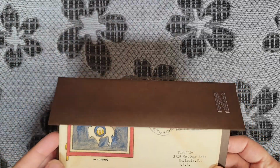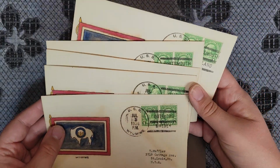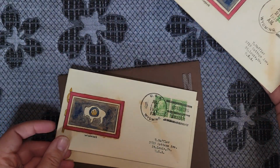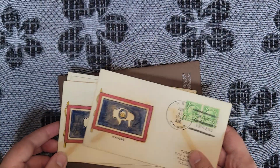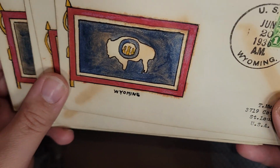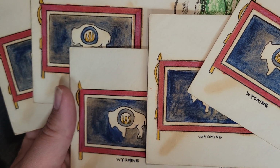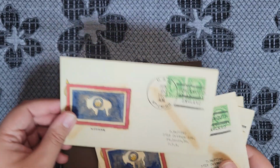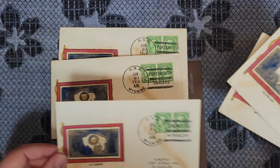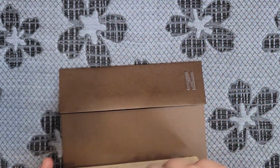These are similar to the Oklahoma. This is the USS Wyoming. And I have 5 in this one, and they're potentially hand colored. It's hard to tell, but they all look to be colored differently. So I think they were hand colored, and this is all from 1936. So that's N, and that has 5 in it.